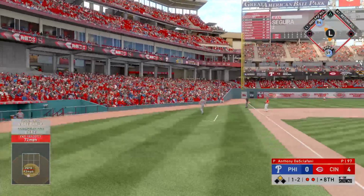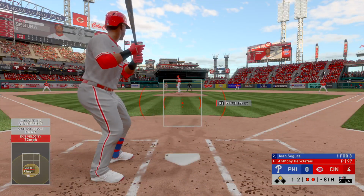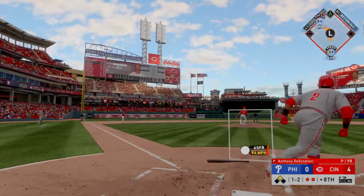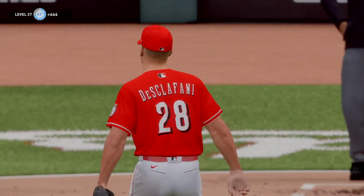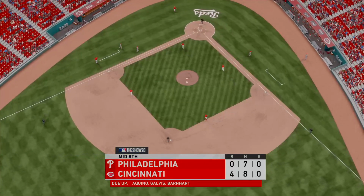Swung on, but it's pulled foul wide of third. The 1-2. This is line to left. Castellanos is there, and he'll make the catch to retire the side. One left for Philadelphia. They're down 4-0.